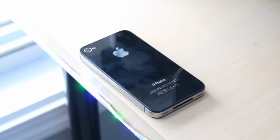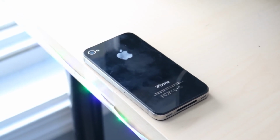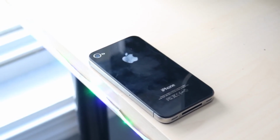But I don't even think this phone is that bad of a performing phone. When you look at the fact that this thing is 10 years old, you can probably pick this phone up for like $12 or $20 nowadays. Like, it really isn't that bad of a device in my opinion.